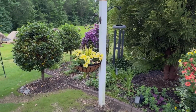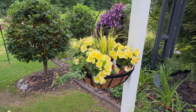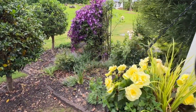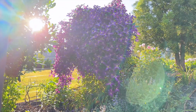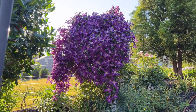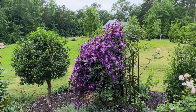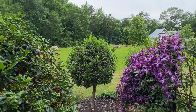Today's a bit cloudy. Of course, we've had a lot of rain. Here's one of my hanging baskets. It's gorgeous begonias. Coming around, I'm going to throw in some clips of the sun that I had yesterday as well. I have some of my David Austin roses. This is Olivia. And then the clematis is looking gorgeous on this trellis there. And then I have Nellie Stevens that I made into a little topiary tree.